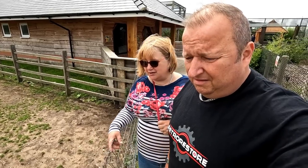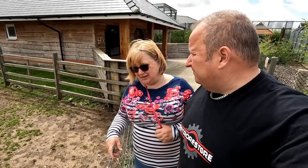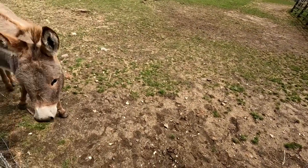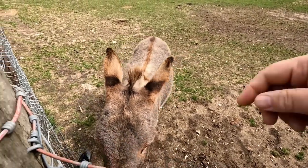Oh, we could have one of them in our garden. What, a donkey? Yeah. Do you think Merlin and Dougal wouldn't like that? You want it to come in their garden? Be with Merlin and Dougley Wigglies then.